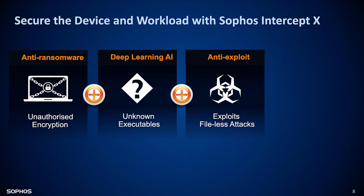And then anti-exploit, this is huge. So exploits and fileless attacks, right? There are millions of pieces of malware, but only a few dozen techniques that the attackers use in their threats. We're using this layer of protection here. Intercept X will stop the exploit technique that's being used, help break that threat chain, and ultimately stop the attack.